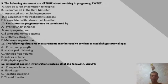Question number 12. Antenatal booking investigations include all of the following except: complete blood count, blood sugar, hepatitis screening, thyroid function. The answer is E. We do all investigations, CBC, blood sugar, hepatitis screening for all women, but we do thyroid function in patients with thyroid disorder such as hypo or hyperthyroidism. So the answer is E.